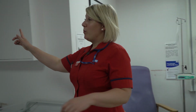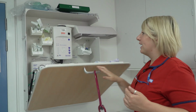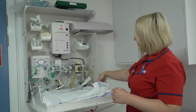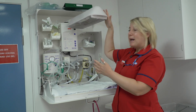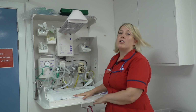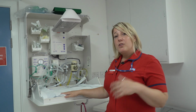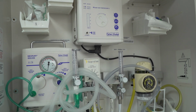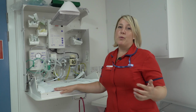Over here on the wall we have our resuscitaire, which we will always pull down and get ready for when your baby is born. This can help provide some heat for your baby and some oxygen and suction. And also our fantastic NICU team will sometimes need to come and give some assistance at the birth. This is where they will take over the care of your baby.